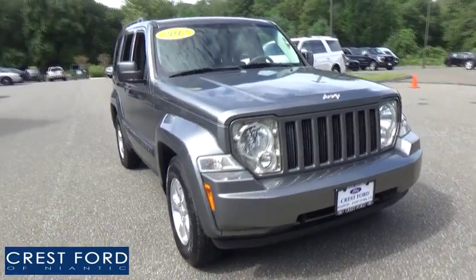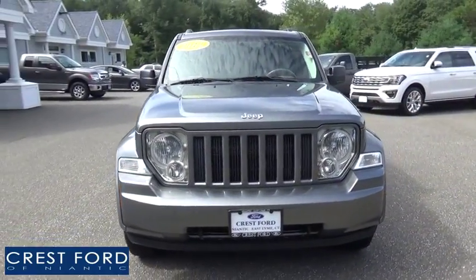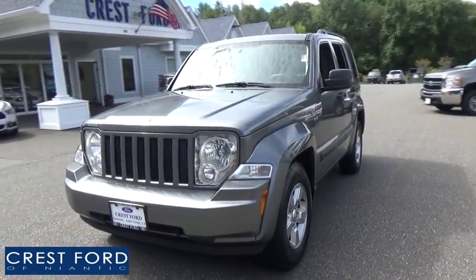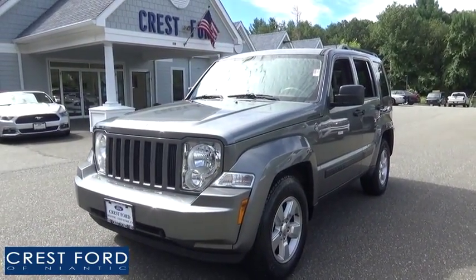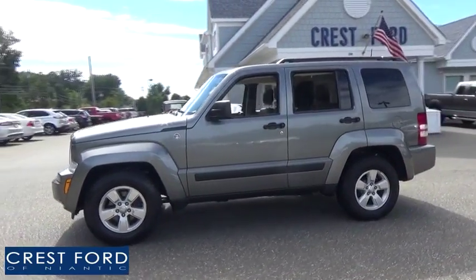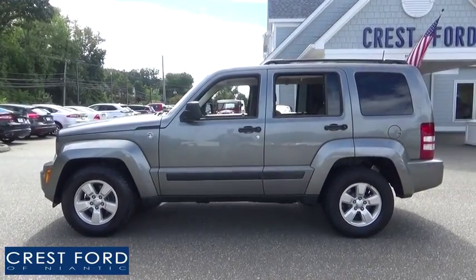2012 Jeep Liberty. The Jeep Liberty is quite capable off-road, one of the best in its class. Compared to the Jeep Patriot and Compass, the Liberty is more of a true Jeep with off-road prowess and bold, upright styling. This vehicle has less than 75,000 miles.